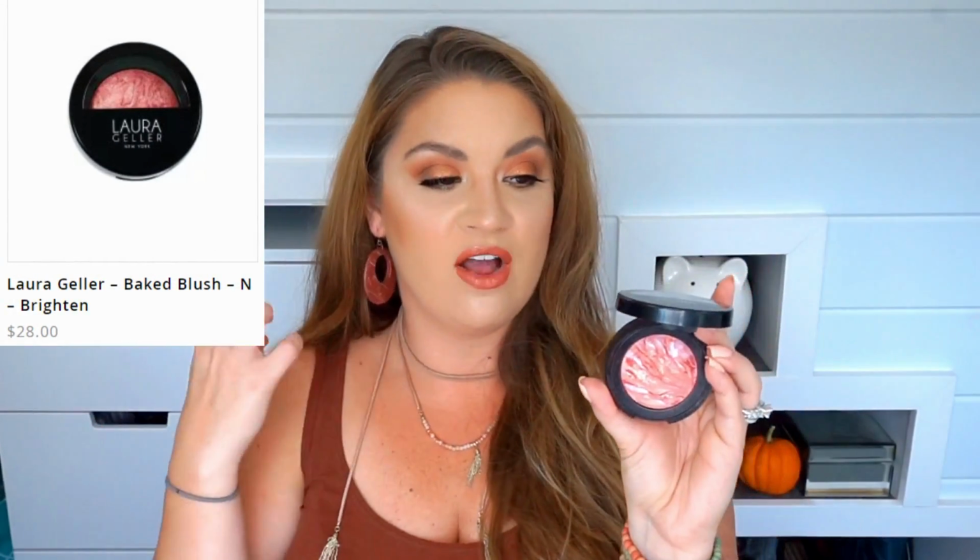One of the first items I got here is the Laura Geller Blush. This is definitely more of a satin baked blush. It's got some luminosity to it that really brightens the face. If you don't like that, this probably wasn't your cup of tea.